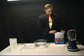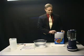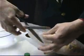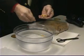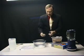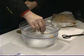Okay, we have here a box of cereal that supposedly has 100% of the minimum daily requirements of vitamins and minerals, including, of course, iron. So let's go ahead and open it up. We have our flakes. Now we're going to take a few flakes out, put them on top of the water, and we'll be able to show with this strong magnet that there's enough metallic iron in here to steer this flake around the water.